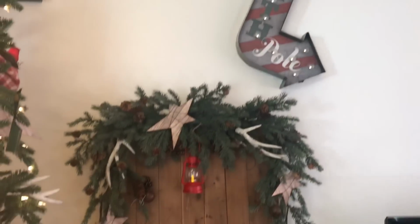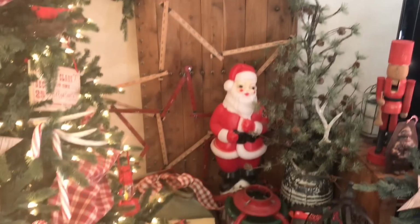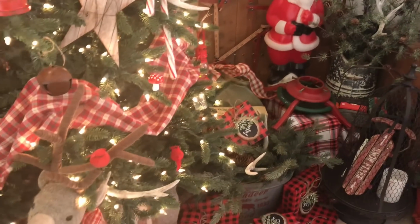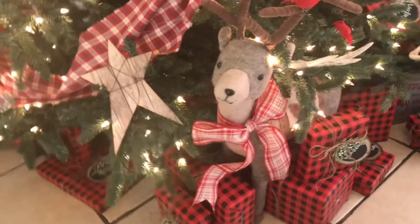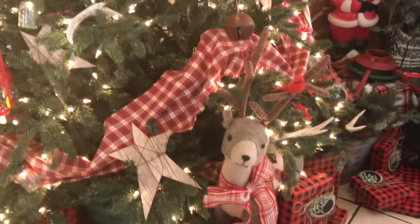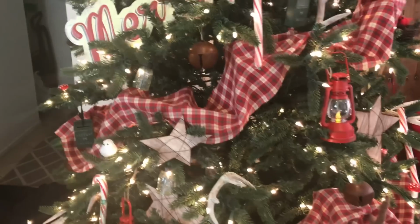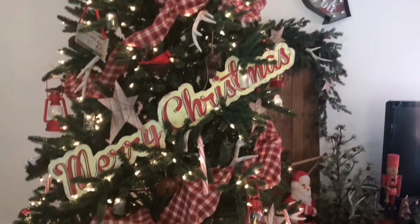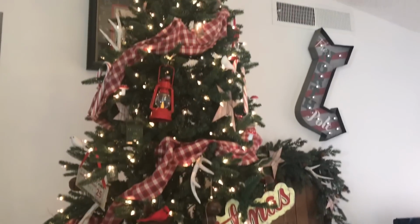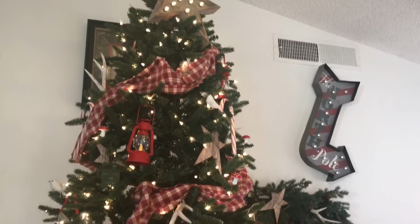That is what faces us while we sit down and watch television. We've been watching a lot of Christmas movies. Nathan has been sick for literally like 3 weeks. It's been pretty bad. So we've been watching a lot of Christmas movies, enjoying the lights. Absolutely love it. The tree is very simple, but we love it. We made it more of the wintry lodge look that we wanted.